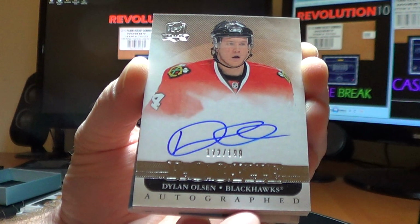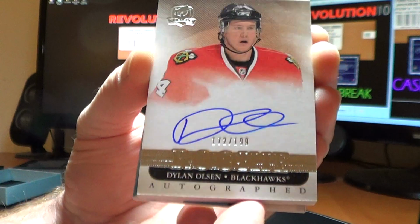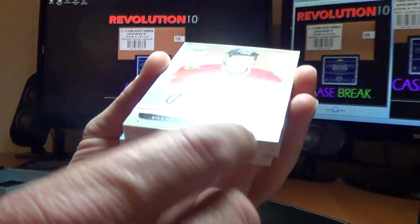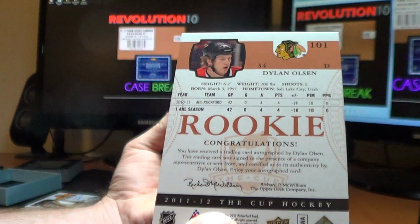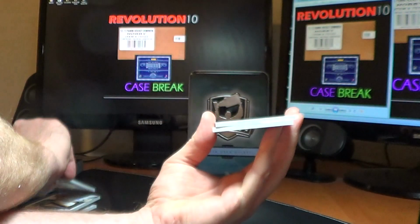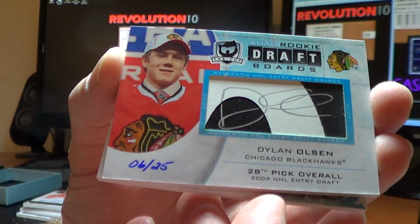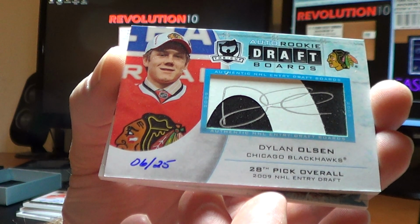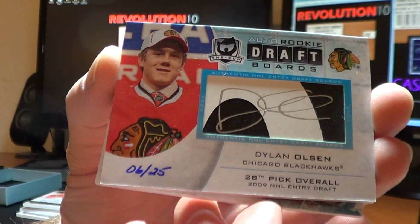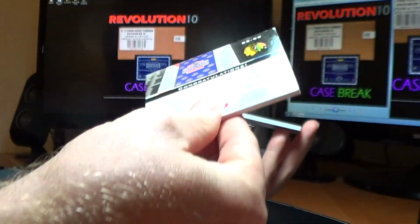For the Blackhawks, we have an auto rookie, Dylan Olsen, numbered 172 of 199. Wow. Very nice. Just to top it off, we have another Dylan Olsen for the Blackhawks, auto rookie draft board, numbered 6 of 25. Nice box for Chicago.